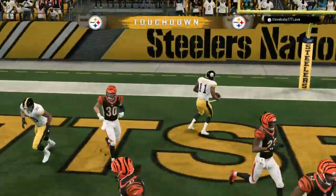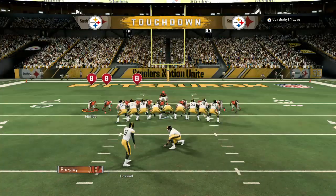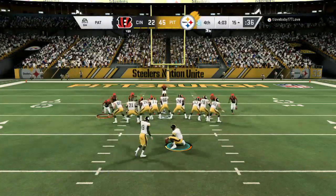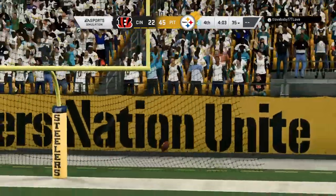It's caught for a Steelers touchdown. That's 3 touchdown passes now for Andrew Luck. And the Steelers, they broaden their lead. Oh, I was just about to say, had missed.